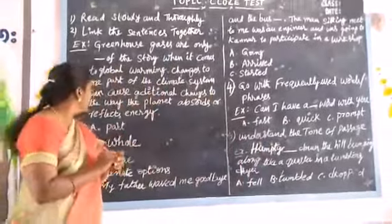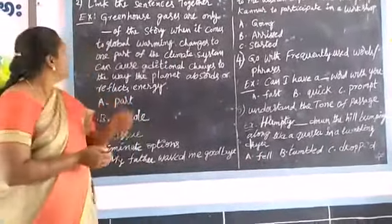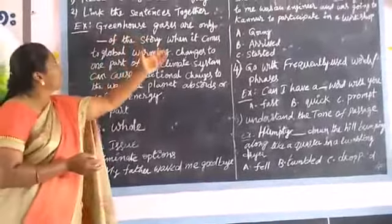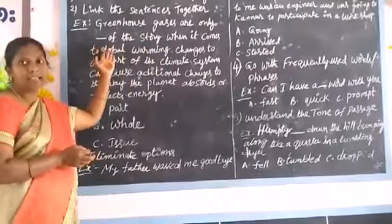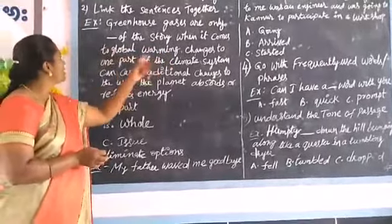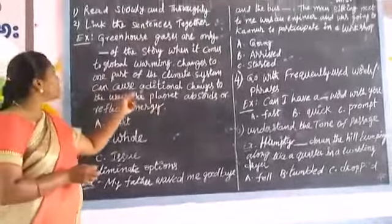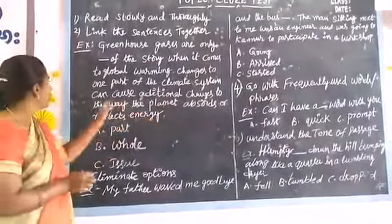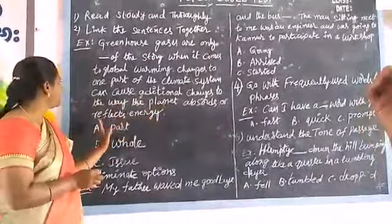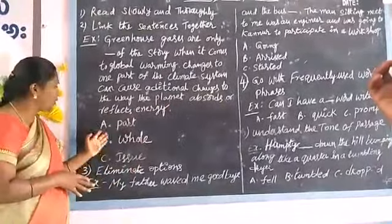Now here is an example for you all. Let me take an example. Greenhouse gases are only dash of the story. When it comes to global warming, changes to one part of the climate system can cause additional changes to the way the planet absorbs or reflects energy. And the options are given as part, whole, issue.